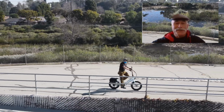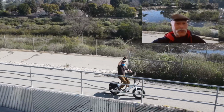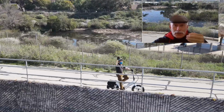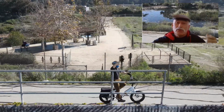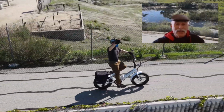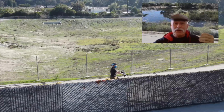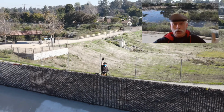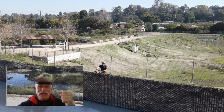Thank you for making it this far forward in the video. Kudos to you. The drone did continue forward even as we were approaching the Blue Line Metro trestle. As you saw, it was going in at a fairly good clip, keeping up with my bike. And we were worried that the drone would crash into the trestle's chain link safety fence.